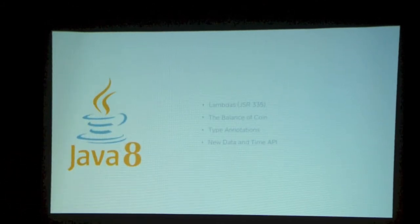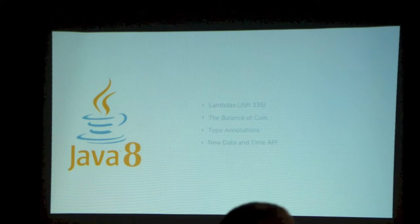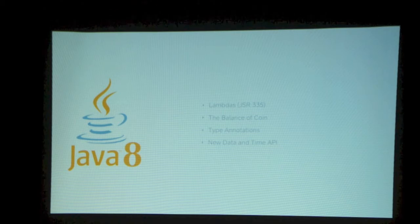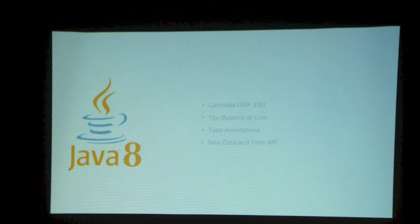These are really the four big aspects of Java 8. Tonight I'm going to focus really heavily on lambdas, because that's where a lot of the meat and potatoes of Java 8 is. Java 8 also implements the balance of Project Coin. Project Coin was slated for Java 7, and some of it got in there, and the rest has now slid all the way into Java 8. It also introduces type annotations, which we'll briefly look at, and a new date and time API. These are really the big features, but Lambda's a big one.